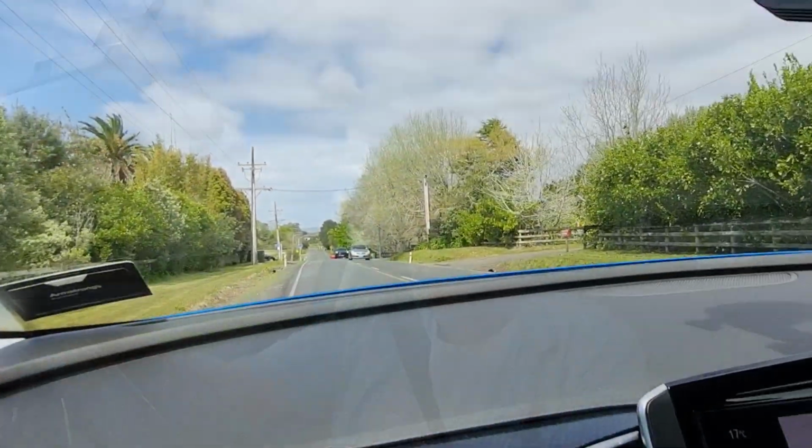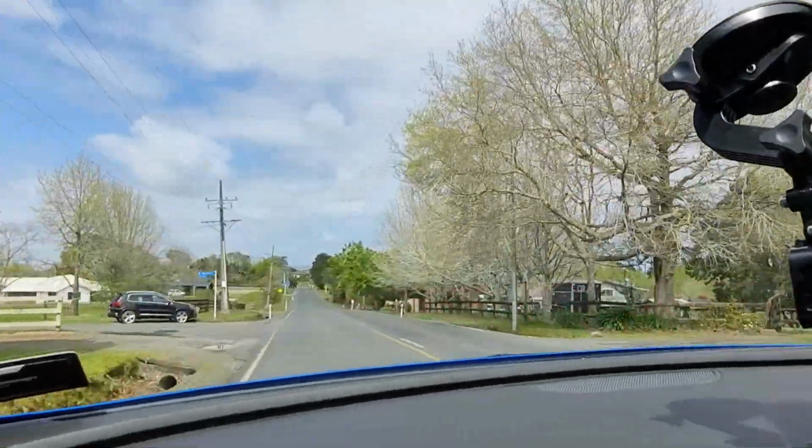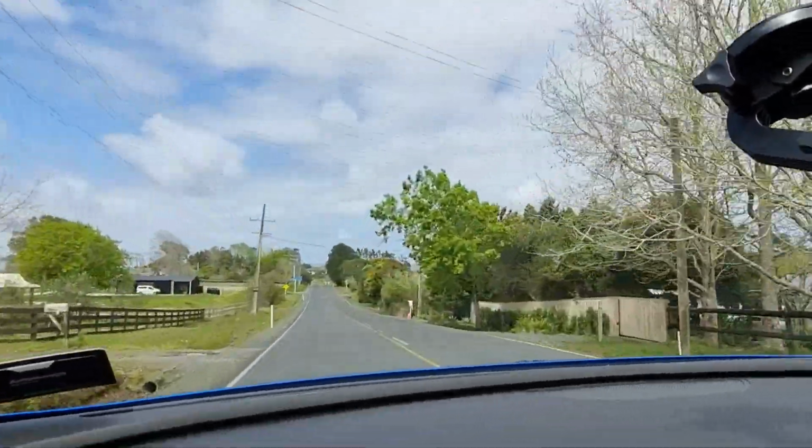Now, I've put it in sport mode, and I've put it in manual as well. So we're sitting on the side of the road. Let's just do this. There. Oh, that confused me there in the gears, but here we go.